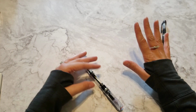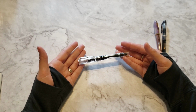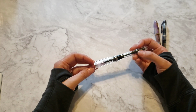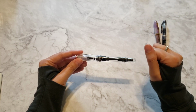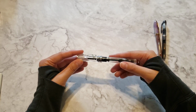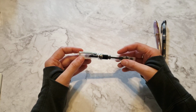And then my Twsbi Eco. This is like my favorite. I just love how it looks. I think it looks totally sick. Yeah, this is definitely my kind of aesthetic. It's the all clear one. Some of the Ecos have different colored caps. I'm not all about that life. I just like this one.